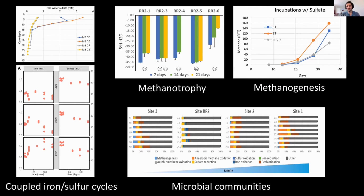And this is very much a work in progress. But we look at coupled iron sulfur cycles. We look at the variation of microbial community as a function of salinity and depth. And then we also track the methanotrophy with isotopes and look at the metagenomes, trying to understand what these systems are doing.